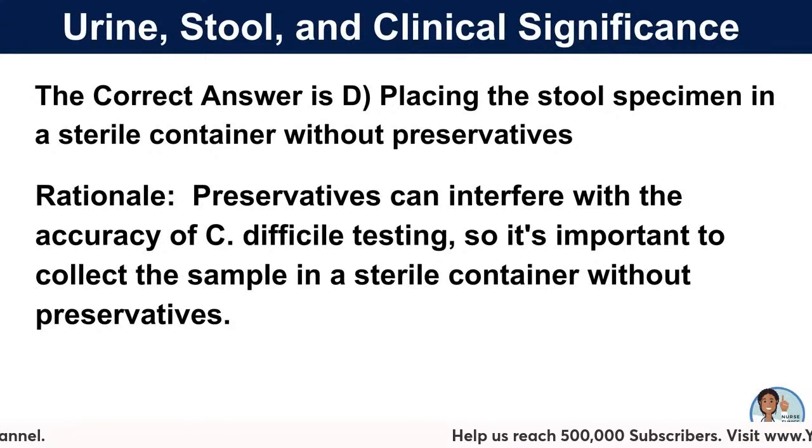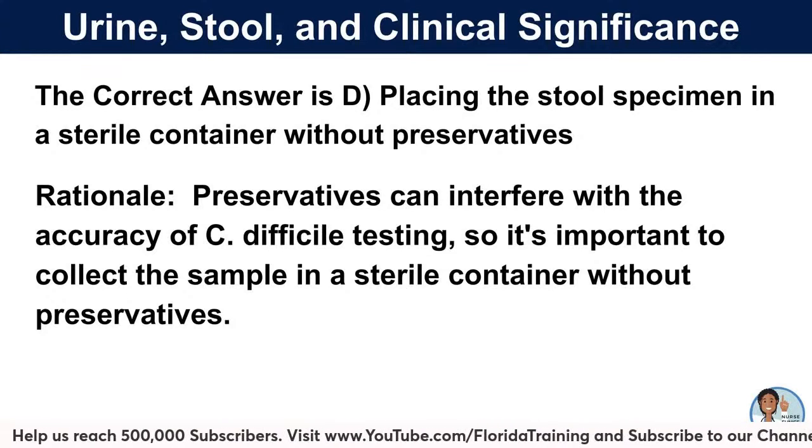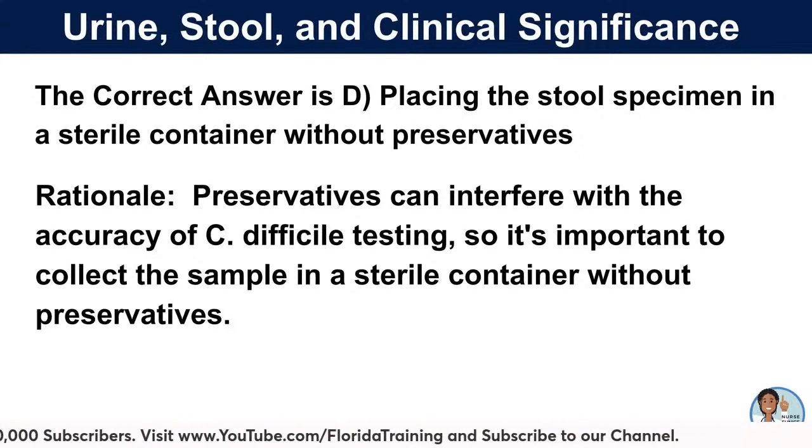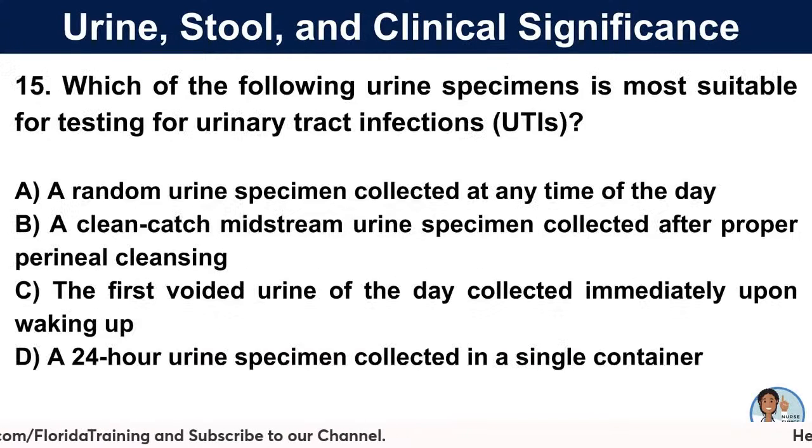And then again, after you collect it, you label it. Sometimes we'll put a cellophane wrap on top of it if we have to put it into a tube system, but you would either put it in the specimen refrigerator or you would send that off to the laboratory.